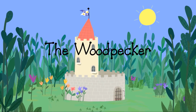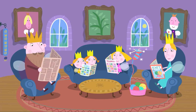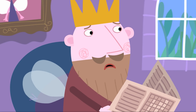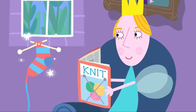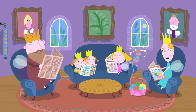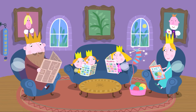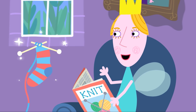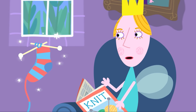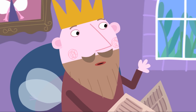The Woodpecker. Oh, do you have to knit? I like knitting. It's my hobby. Why does it have to be so noisy? Someone's a bit grumpy. I'm not grumpy. I'm bored. Maybe you should have a hobby, like stamp collecting. What's stamp collecting? You collect stamps and put them in a book. Why would anyone want to do that?